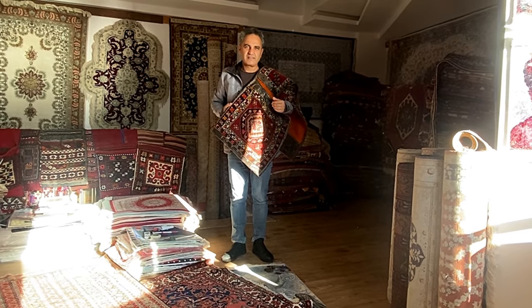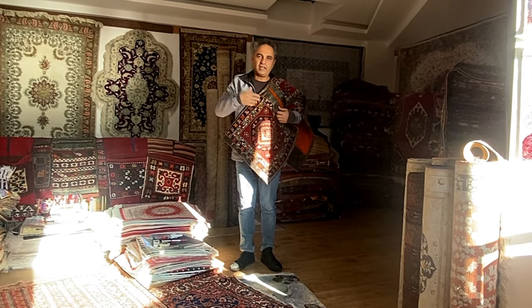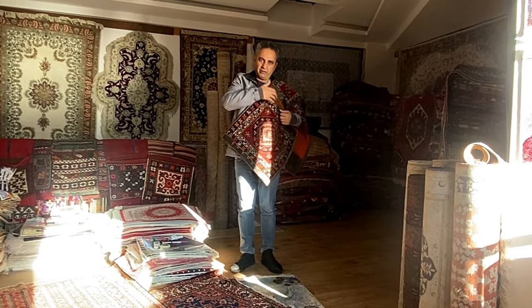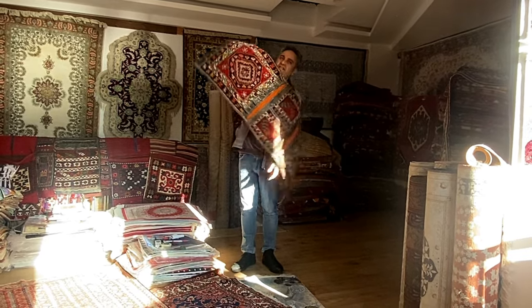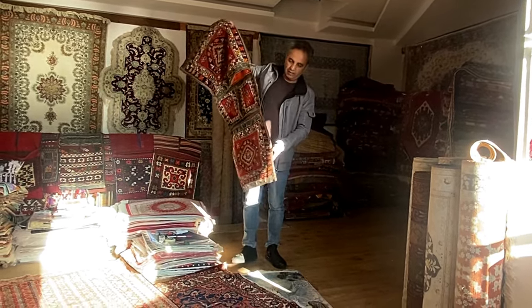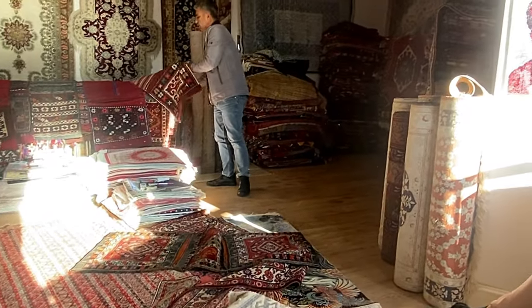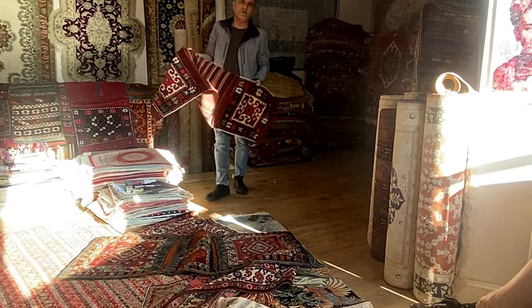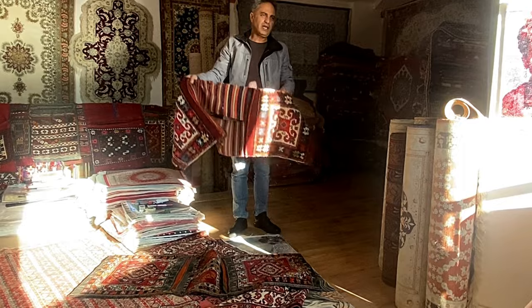We could create a new fad in America. Yeah, like the Indians, they bring this in the mountains or something like this also. It keeps you warm. This is a saddlebag. And these are not new, they are old ones, because now nobody makes this. This is all natural color.